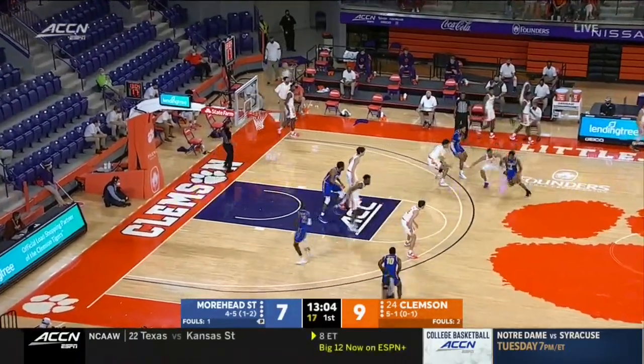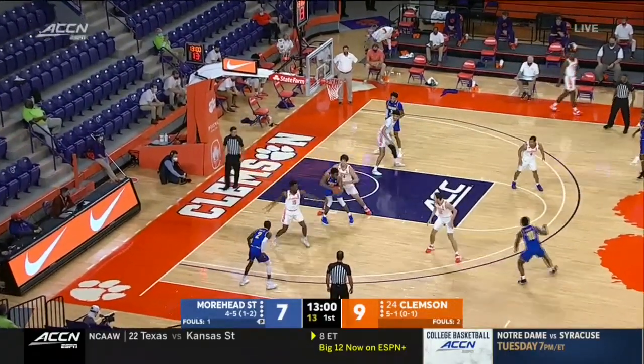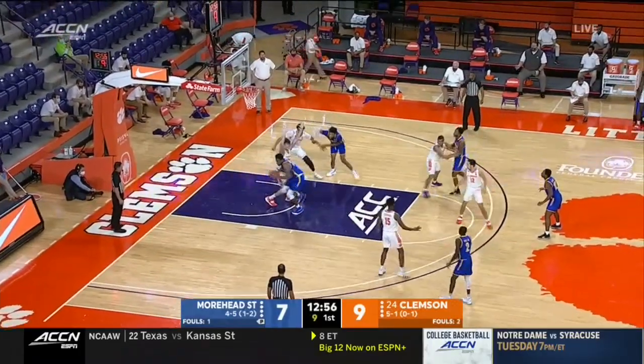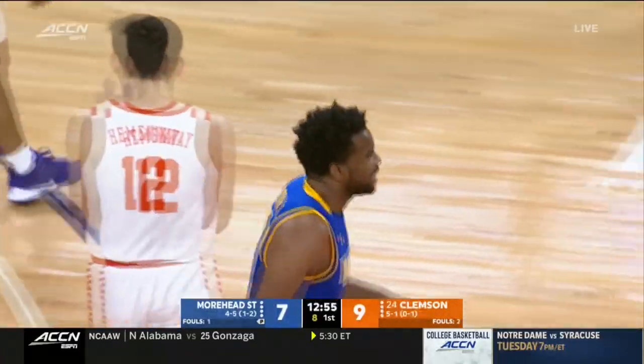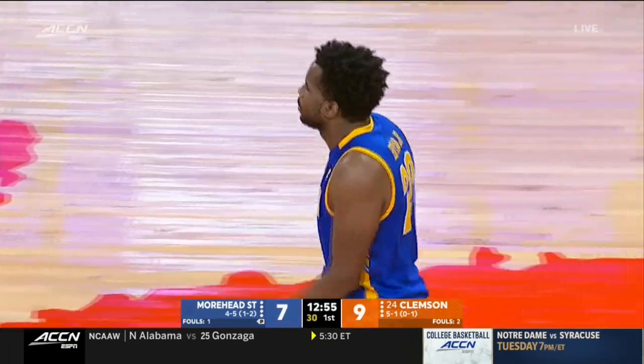Clemson does a great job of sitting in their stance, sliding their feet, and then they stay in their stance. You never see Clemson standing up on defense. That's what makes them so hard to play against. L.J. Bryan shuffled his feet, and that's a few times now we've seen P.J. Hall really do a nice job defensively in the post.